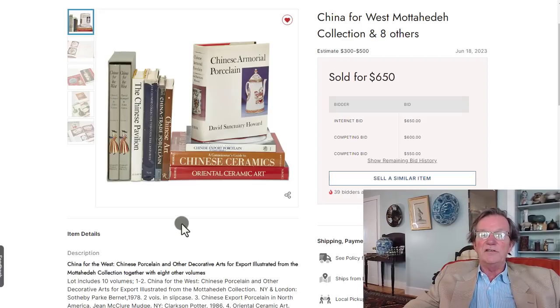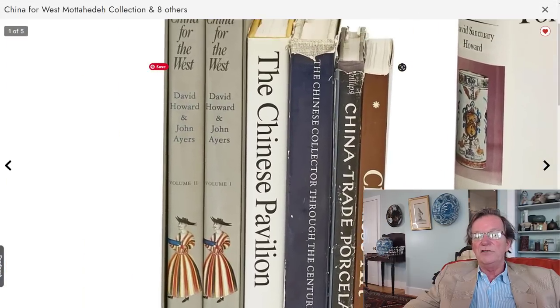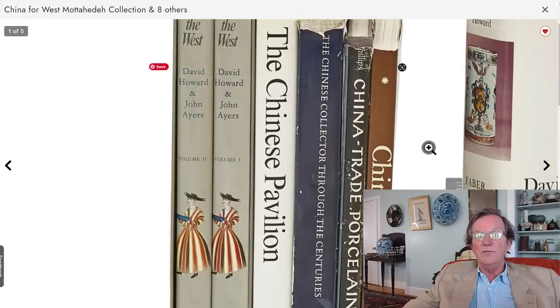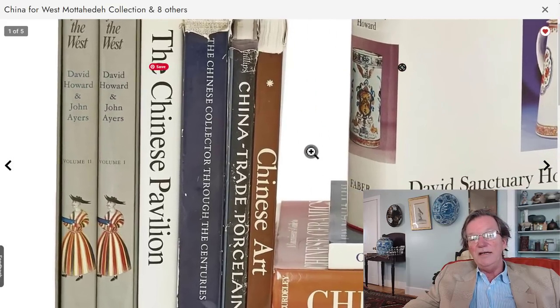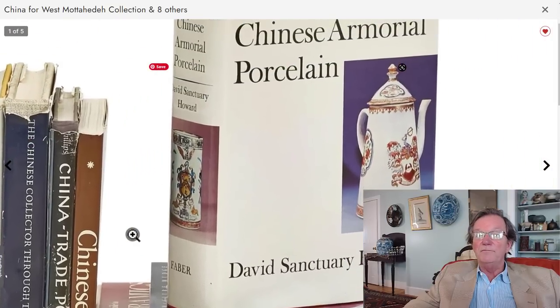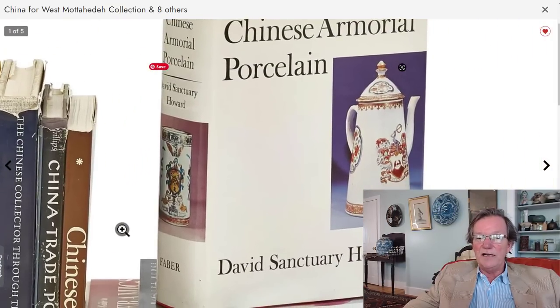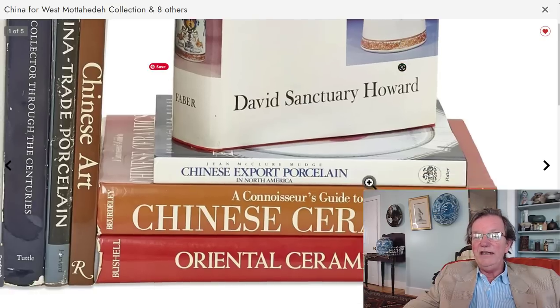Many of you are looking at this and you recognize some of these books. In this selection of books, this is all one lot, is China for the West by David Howard and John Ayers. The 1 and 2 volume set comes in a slipcase. It's a great book. The Chinese Pavilion. And then you have the iconic Chinese Armorial Porcelain by David Sanctuary Howard. And then down below it, you had The Connoisseur's Guide to Chinese Ceramics by Michel Beurdeley, which is a really good book to read.